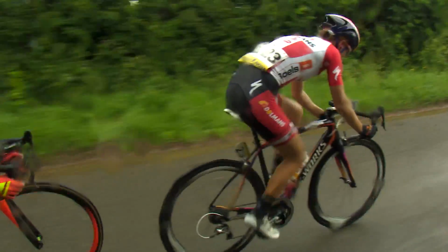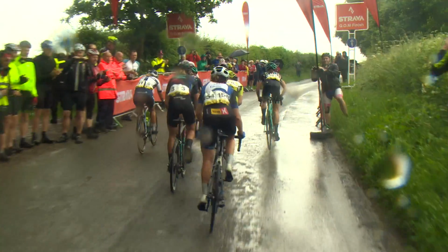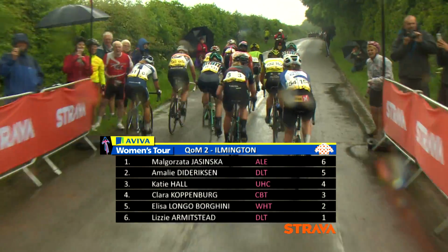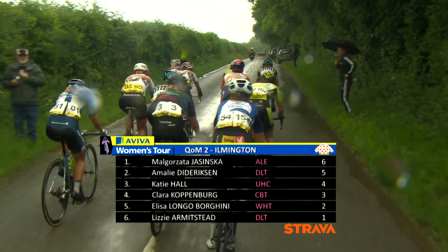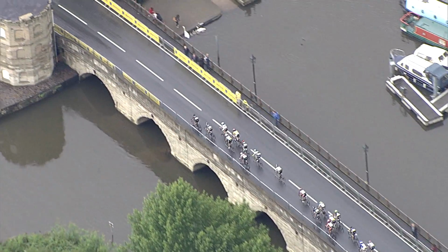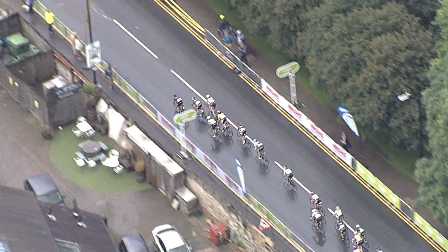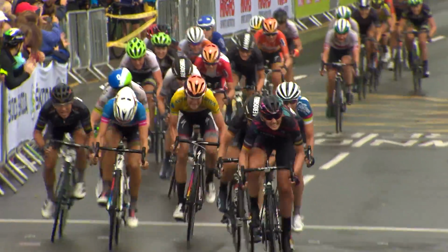And my quick mathematics tells me now her tally will be 14, so she will have usurped the overnight leader, Hoeksma, and behind Hall you can see it's Koppenberg, Longa Borghini and Lizzie Armitstead. It looks like Lizzie Armitstead is leading out Christine Majerus. This is fantastic. Are Boels unstoppable in this race? Amy Pieters is also in there as well, and she's a very good classics rider.